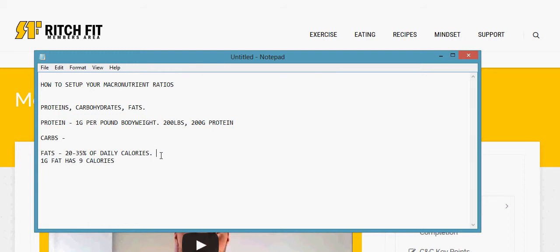But let's say, for example, 35% of your calories is let's say 500 calories. Then what you would do is you would take 500 and you would go ahead and divide that by 9, and that would give you your fat amount. It might be 40 to 50 grams of fat per day, as an example. That might be what it would be.